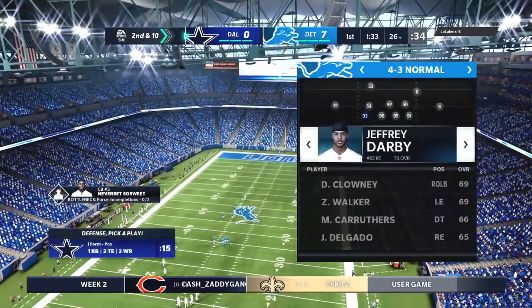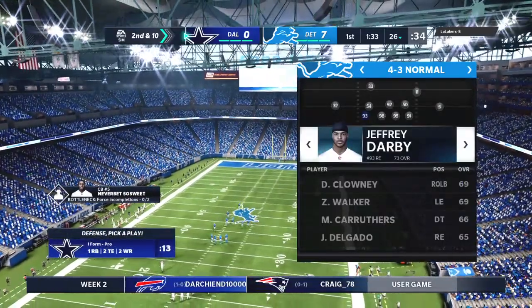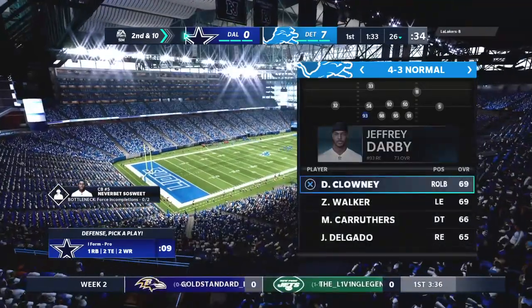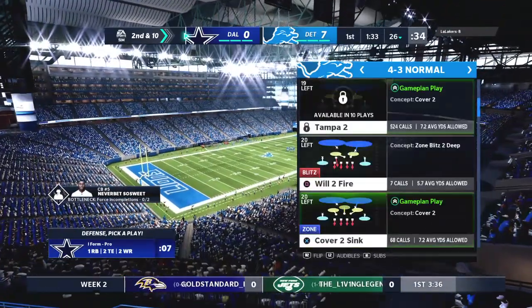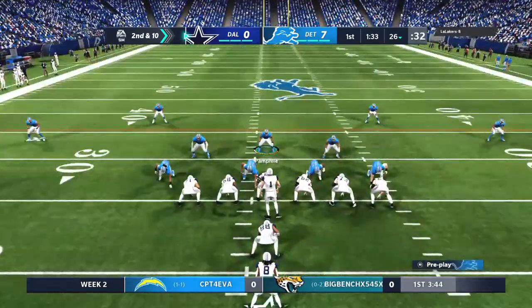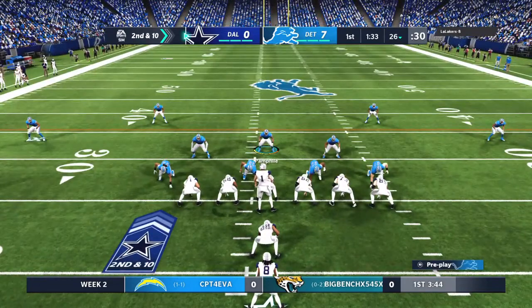So many times we see teams go on the road and want to lean on their running game, but this crew just announced they're going to try and air it out and make hay downfield. Once again, they'll come up on the 26-yard line, 2nd and 10.